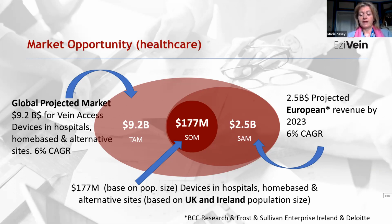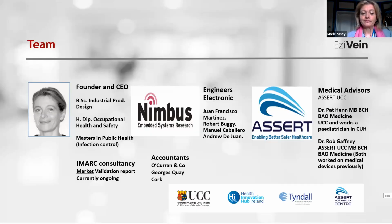So we might just go on to the last slide. This is quite a sharp presentation. Team is very important, and I'm still building this. I am completely in control of the whole project still. The engineers from Nimbus have a variety of backgrounds and have worked in medical device projects previously. I'm also getting help from ACERT, which is in UCC, the College of Medicine and Health. They have training, research, and innovation all closely interlinked, dedicated to improving patient outcomes.